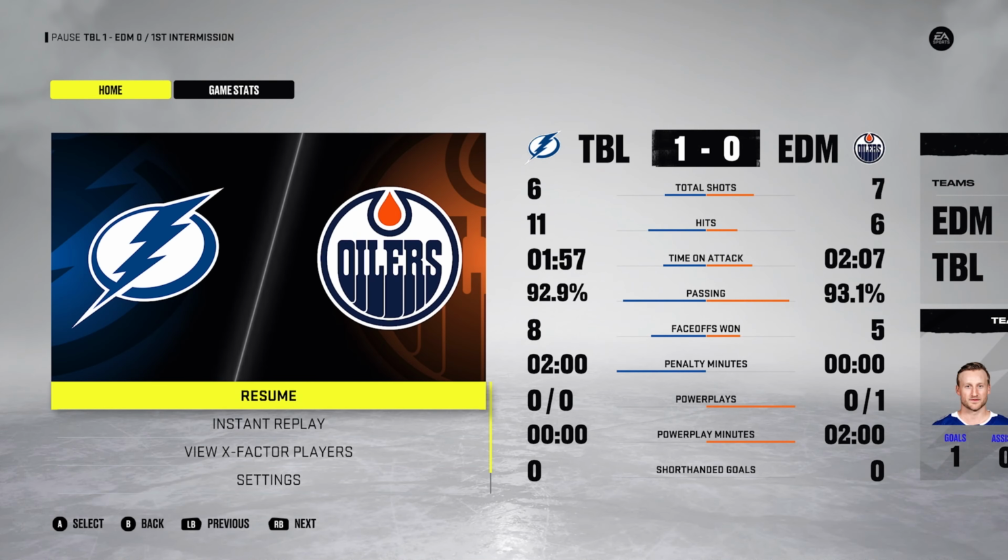Edmonton's got it from behind the net. The Oilers take it along the wing. Moves it quickly over to McDavid. Barre-Boulet's moving the puck through his own zone. Edmonton's got a hold of it along the wall. He was locked in there. And they get that puck down the ice. The Oilers gain possession in their own end.